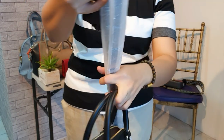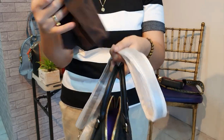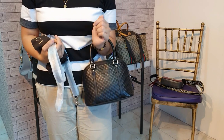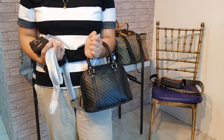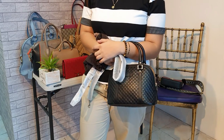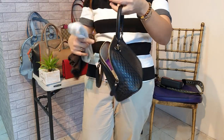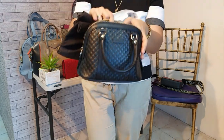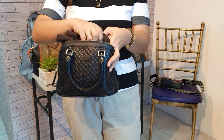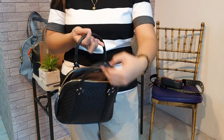So, ayan siya. In its original talagyan. Ayan, the dust bag. Okay, so, this is how it looks. Ganyan po siya kalaki. Okay, I am 5'5". So, ayan siya. Okay. Alright, so, you can get this bag for only 32,000 pesos. 32,000 for this Gucci mini dome bag. In excellent condition.